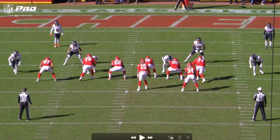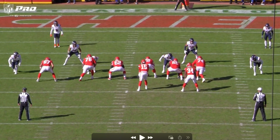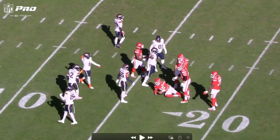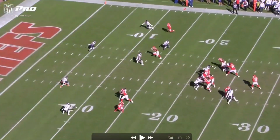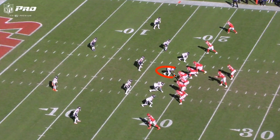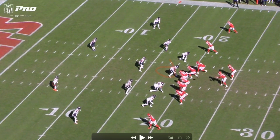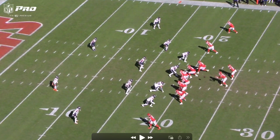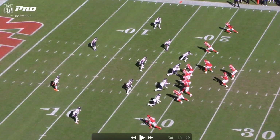I think first things first, it looks like John Franklin Myers gets a great jump on the snap. If you notice the timing, right as Creed is about to snap it, it looks like John Franklin Myers really had the cadence down here. Actually, I want to see it from this side now that we've noticed that. Yeah, look at that. Look how quickly he gets off here. He almost came into the neutral zone before the snap, but he didn't. He kind of held himself.